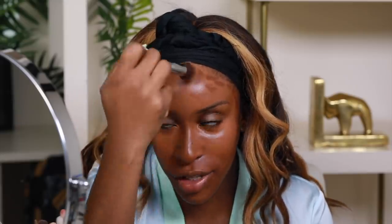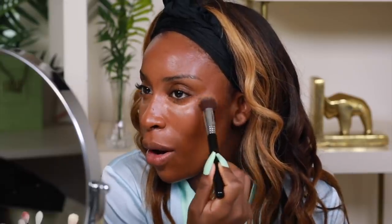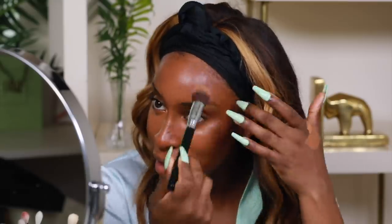Don't go all the way down into the middle of the cone zone. Just stay around the edges and blend. Trust me when I say this, it will really make your contour and your highlight look way more seamless. Do you see how I'm basically blending my contour all the way up to my cheekbone? That's how it's gotta be sometimes.